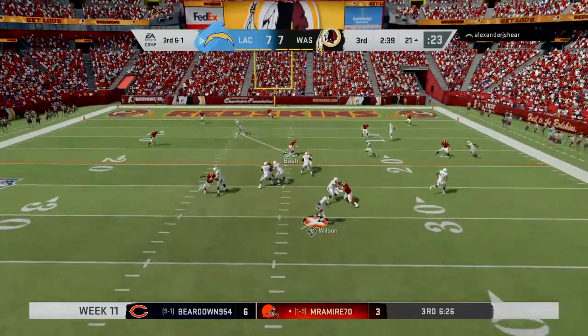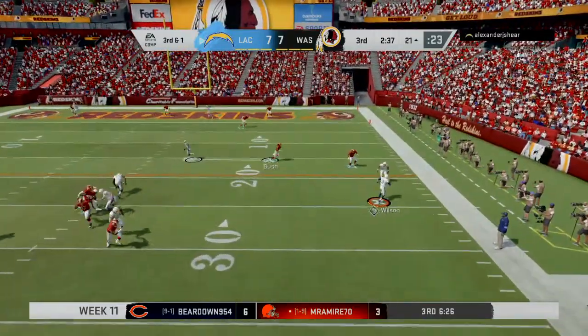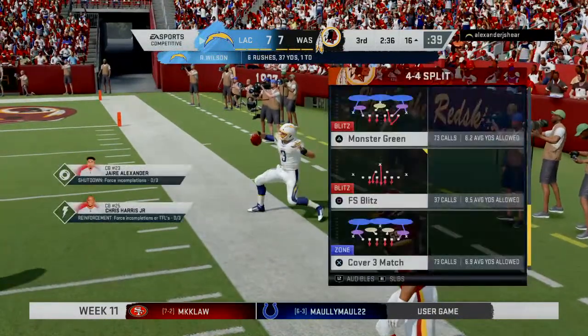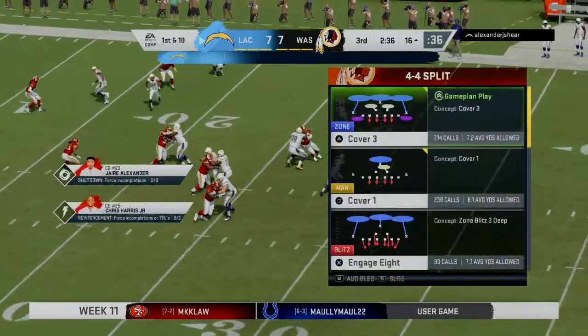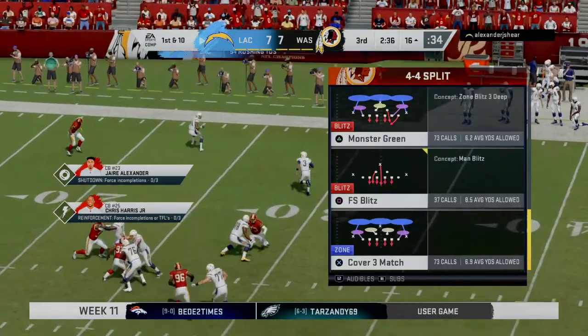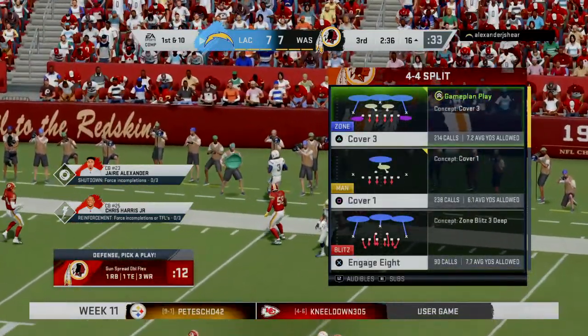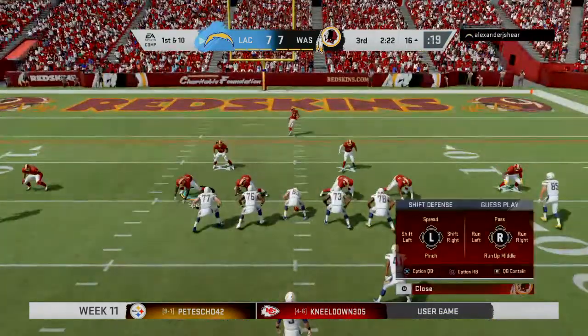On 3rd and 1, Wilson. Escaping the pressure right. He can run for it, and he will. That was an excellent job of recognizing the situation. His first read wasn't there. Heck, his second read wasn't there. But he bought himself a little extra time scrambling out of the pocket, got to the sticks, and picked up the first down.